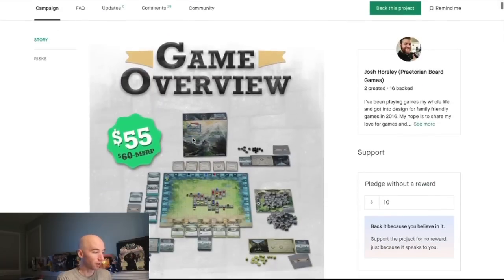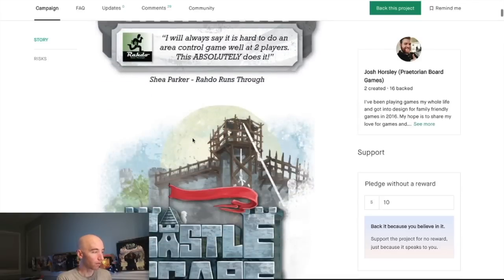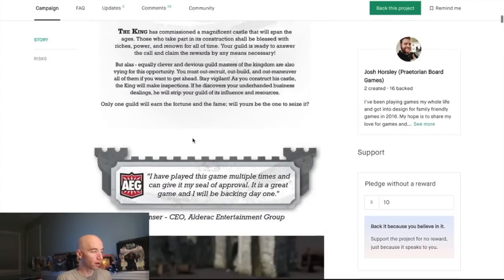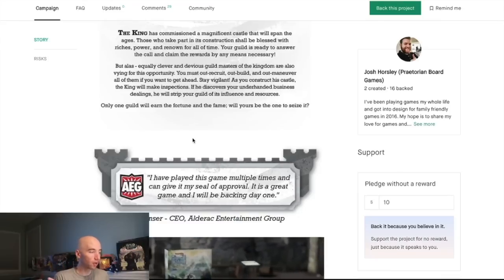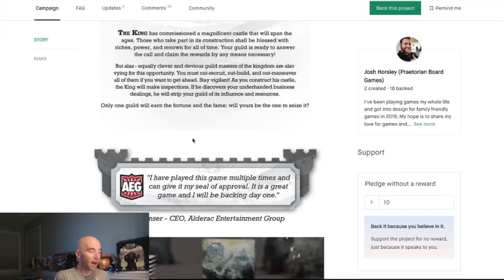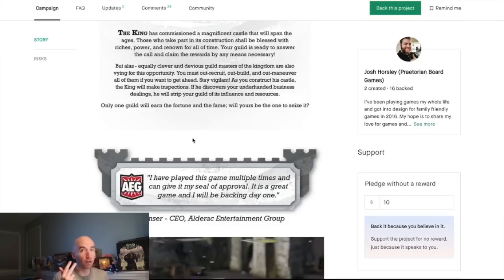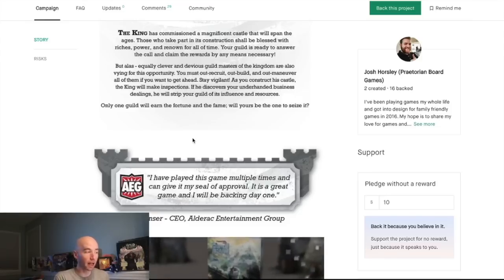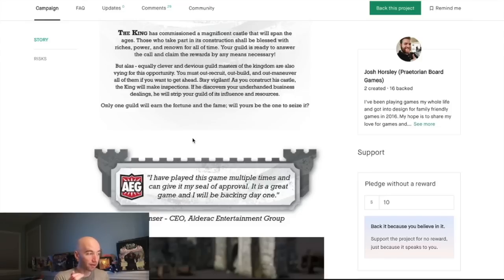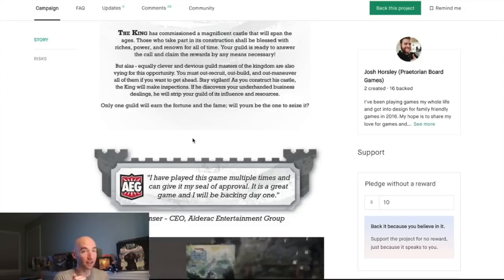Let's take a look. So $55 price point, deck building area control, like I mentioned. So what are you doing? As I mentioned, the king commissioned you, you build a castle, you have to vie for the opportunity to build the best part of it. You have to out-recruit, out-build, out-maneuver all of the other builders you are playing against, because the king is also going to be inspecting it as you go. If you get caught doing underhanded things, he's going to strip your guild of its influence and its resources.